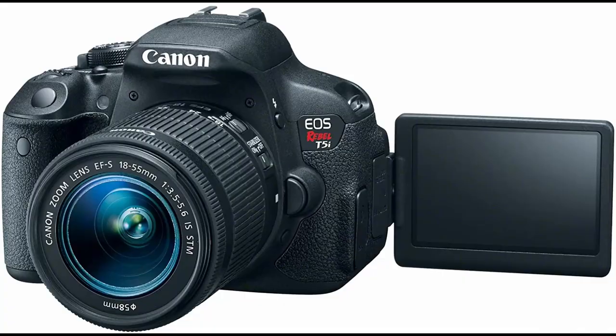Let's start with the cameras. What I recommend is getting the Canon T5i series camera. Now you can get an older T3i or maybe a newer T7i, but the Ti series is an excellent camera. Now, what these cameras are is digital SLR cameras. They look like your typical point and shoot kind of camera.